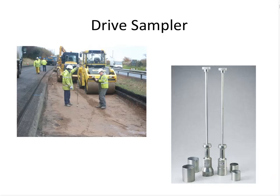Probably a more popular device right now is a drive sampler. This is a DCP hammer. You've probably seen that before. And instead of having the cone at the bottom of the DCP, there's literally a short piece of a sampling tube that's placed at the bottom. You just go down to in-grade and hammer this sampler into place, and you get a sample of a known volume that you can also use to find its density. I've seen this used a lot more often now because it gives you a physical specimen to take back and measure, instead of just a regular hole like we have for the other two.